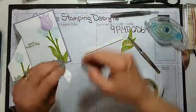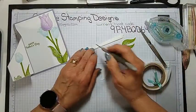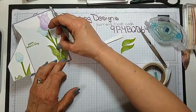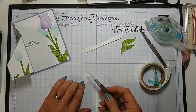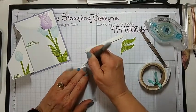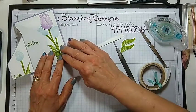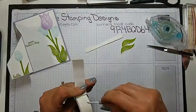Those come off pretty easy. I didn't like that one, the way it was. Something wasn't falling right for me. There we go. Okay. Put this one down like that. And I'll put a little glue dot right in between just to hold it.